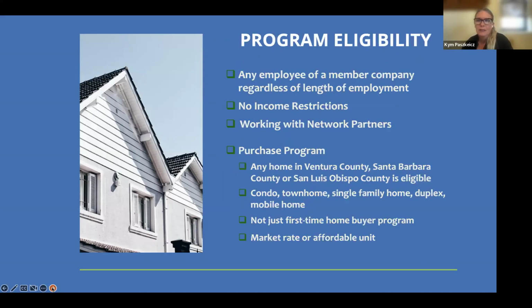Program eligibility, again, who is eligible for these benefits? If you are an employee of any of our member companies, regardless of the length of employment, if you're part-time or full-time, it doesn't matter, you are eligible for these benefits. There are no income restrictions. Again, the only thing is that you do need to work with a network partner.